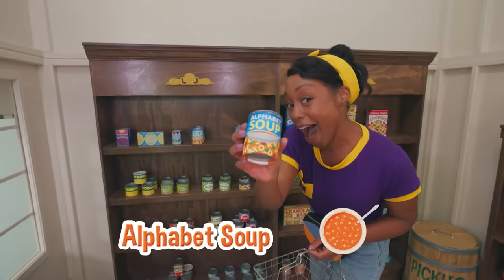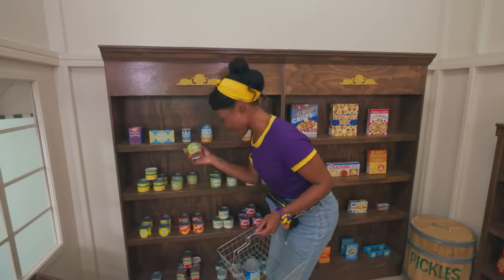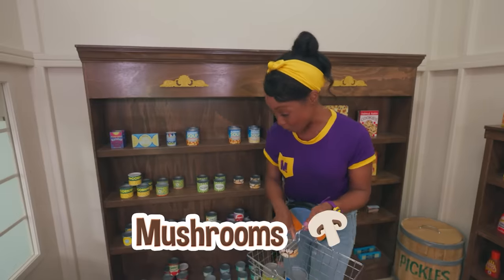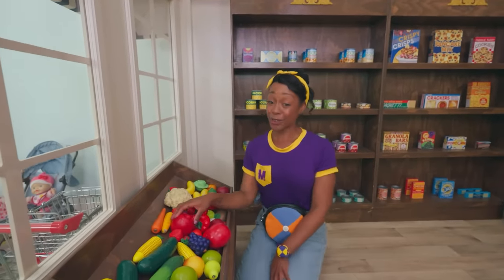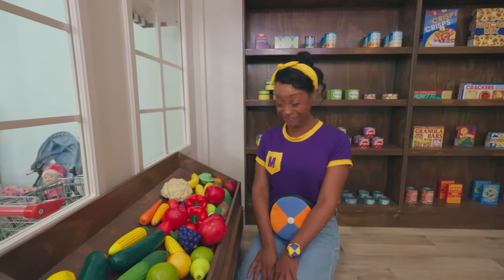First, we'll need some alphabet soup. That's healthy and delicious. And how about some peas and carrots? And mushrooms too. Check out all these healthy fruits and vegetables. Fruits and vegetables are good for your body because they help you grow strong.